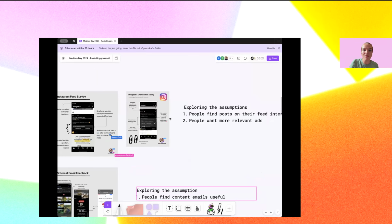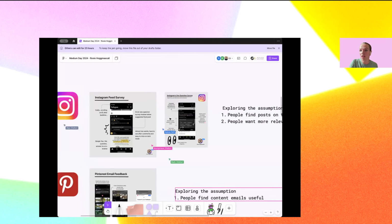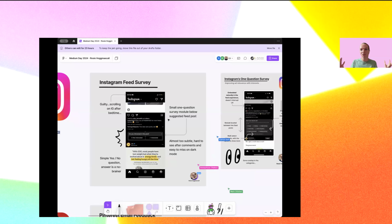And so it could be something along the lines of people find their posts on their feed interesting. Because I find what often you do is, okay, we've got some feedback from users, we want to build this thing, let's look at the metrics, let's see if people are clicking this, let's see if people are going through this. But what you don't get is the why. You don't get the meaty stuff, which is like, are they interested in it? Is it valuable? Is it helpful? These more qualitative answers you won't get from your data. And so what you need to do is get those little bits of information from other places.